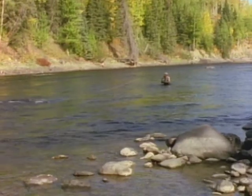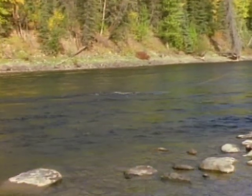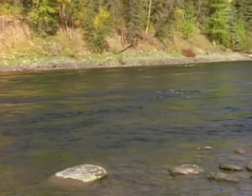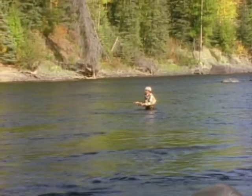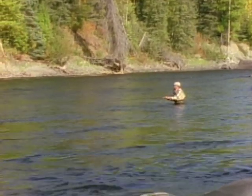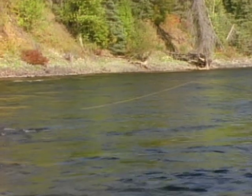At the lower end of Jeff's Rock, the water deepens. Near the middle of the river, a large boulder breaks the current, making a seam that is ideal for holding big fish. Lani works his way carefully down through the run, mending to slow the fly and help keep it deep. When the fly swings into the seam below the boulder, it stops and he sets the hook.